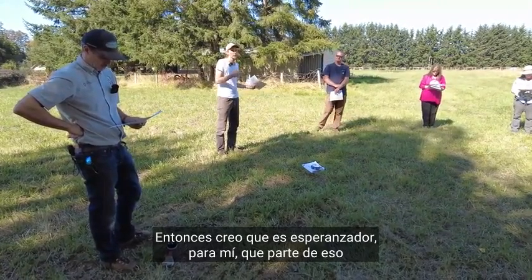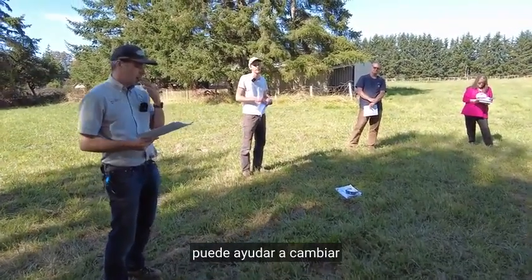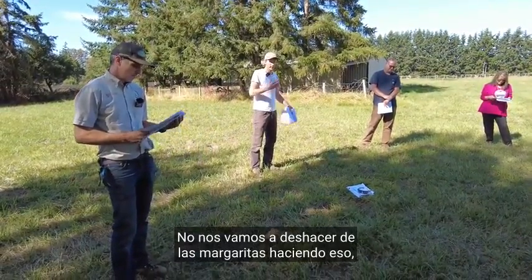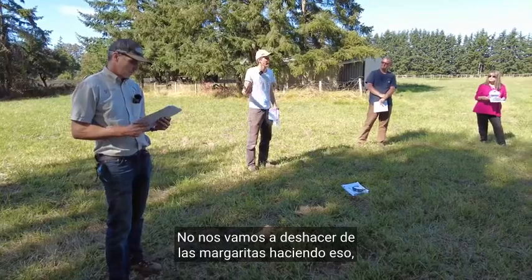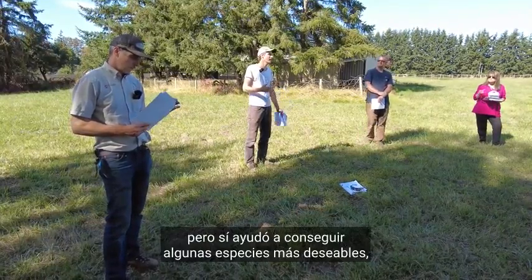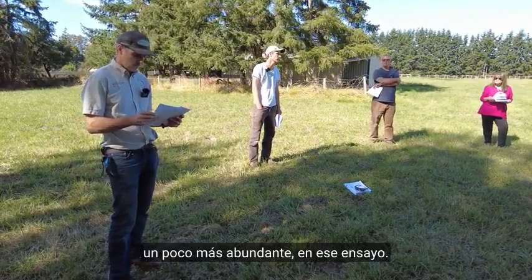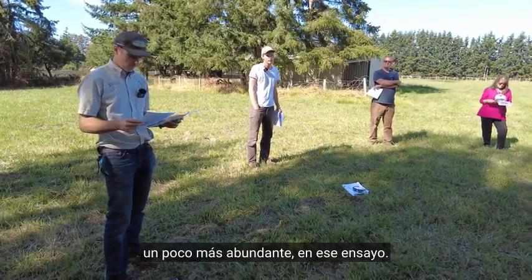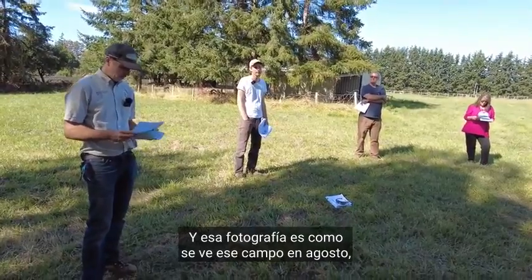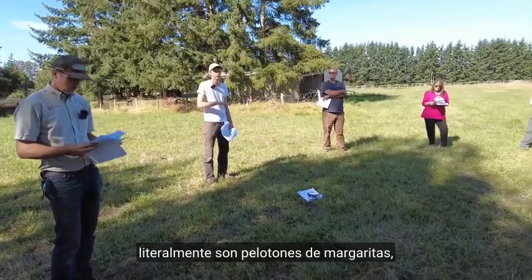I think that it's hopeful to me that working on some of that amendment can help shift that species composition in a good way. We're not going to get rid of the daisies just doing that. That was wishful thinking, but it did help get some more desirable species a little bit more abundant in that trial. And that photograph is what that field looks like in August. So it's literally clumps of daisies with dirt in between.